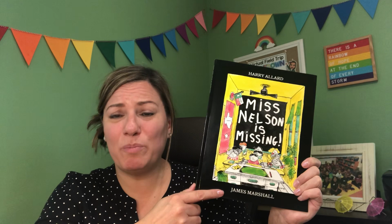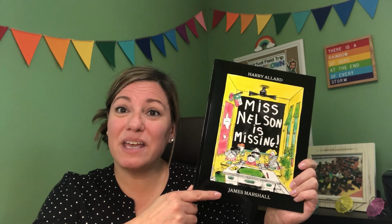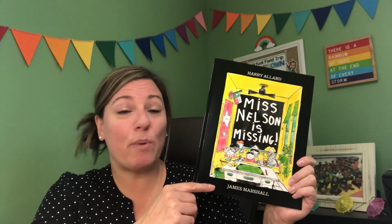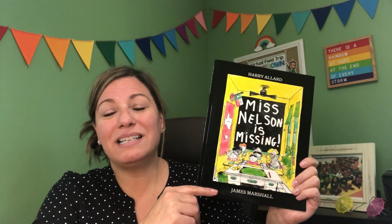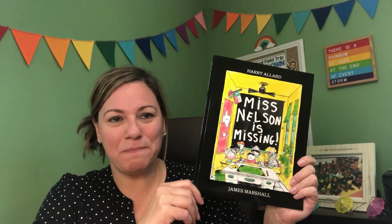You may have seen this book before, maybe you even heard this book before, but we talk about how it's always good to listen to a book again. Sometimes we see things the second time or the third time that we read a book or hear a book that maybe we missed the first time. So while I'm reading today, we're going to be paying attention to some important details that help us better understand the story. And we're also going to be comparing and contrasting some of the characters at the end, okay?